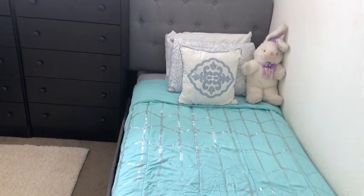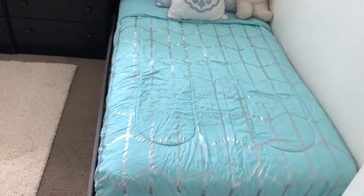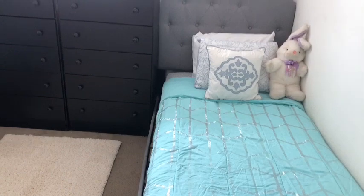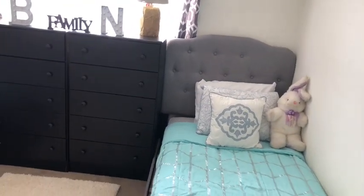I purchased it a few years ago. That's her regular blanket. And I have another one that she usually used. Sorry for the wrinkledness, you know, it just came straight out of the machine. And their bed is from American Furniture Warehouse, if you're wondering.